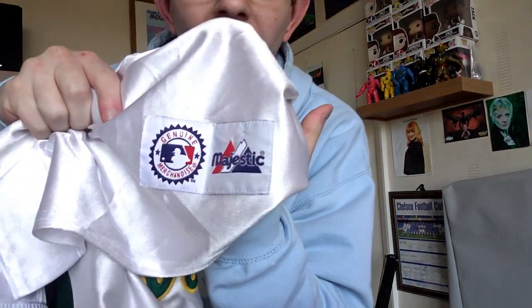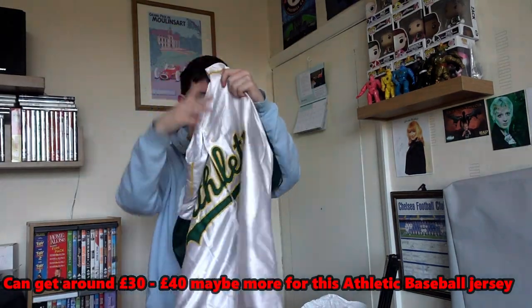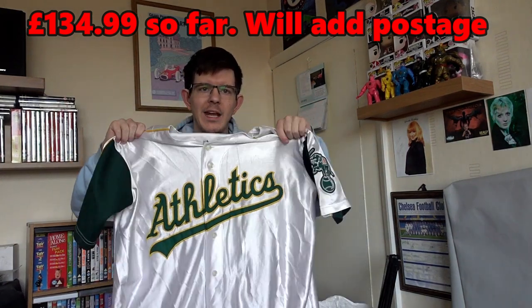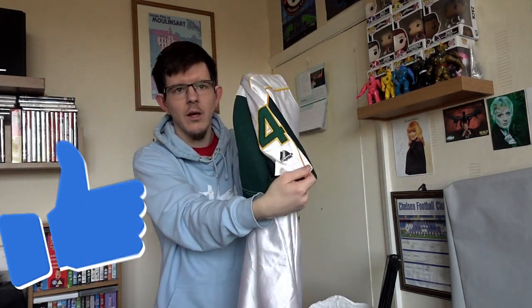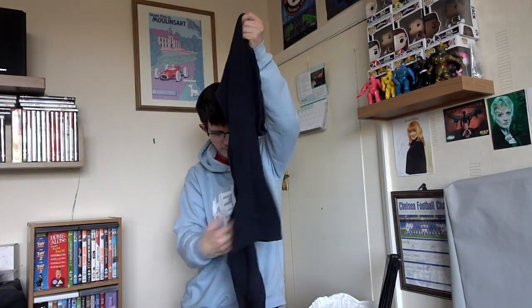There we go. So with this Athletics authentic baseball jersey, I haven't found the exact one, but if I ever do when I edit this, then you can see it. Round about, I think others are going for £25 plus on this one. So happy with that, it's quite good. Obviously, as I say, American stuff doesn't sell well in America. British stuff doesn't sell well here sometimes, but you've got to try these things. It's quite a few items here. I'll have a tally of them at the end, how many items I've got.